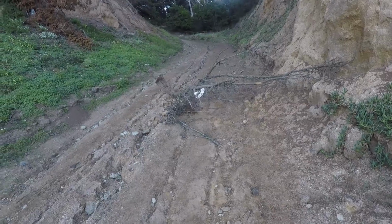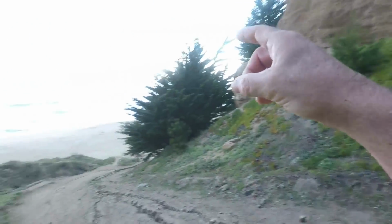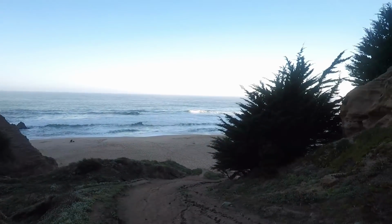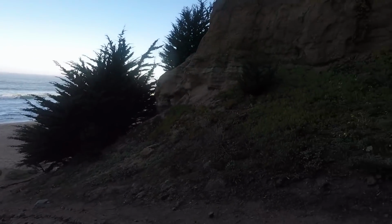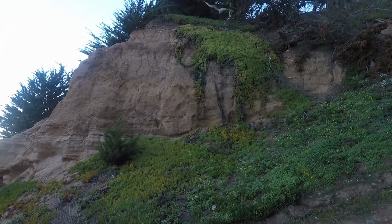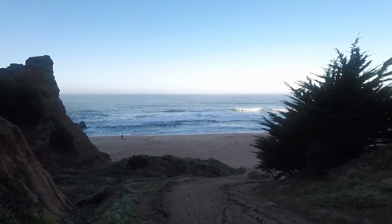Look at this here. Always keep this in mind. All this right here, eventually, I don't know how long, but it will be under there. Everything is always in a constant state of flux. Probably the 2 biggest reasons: the winter storms that bring the water in, and then the movement of the earth that slides it out that way.